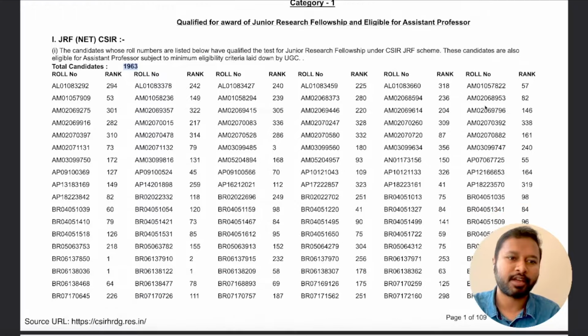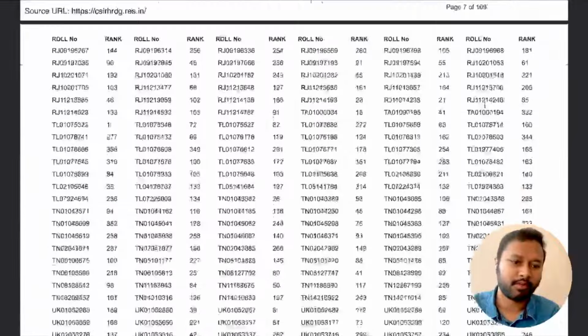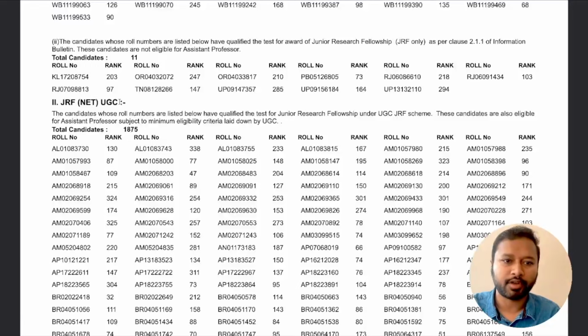So this is JRF NET, and if you come a little bit down, these are basically CSIR JRF. There is one more JRF, as you know, and that will come up as UGC JRF. If your roll number comes in this second section of the result, that means you have qualified JRF under UGC. Both of these JRFs are equivalent, and you are going to get almost all the same benefits. The only difference is the agency which is going to provide you the fellowship, meaning where you are going to get your fellowship from. For CSIR JRF, CSIR will give you the fellowship. For UGC JRF, UGC will give you the fellowship. Both of them have a different way of giving fellowships.